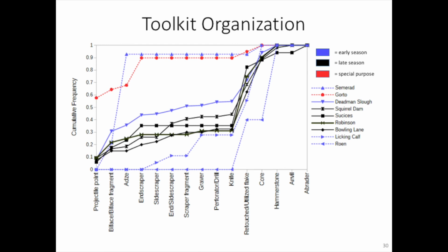Okay, so this is a little hard to look at. These are cumulative tool frequency graphs. So say this site, for example, has a lot of retouch flake tools. They break out into a couple of groups. For starters, most of these assemblages are pretty functionally redundant. They have the same kinds of things in all the assemblages. Most of them are dominated by projectile points, scrapers, adzes, and a handful of expedient retouch flake tools. But things do break out a little bit if you look at these sites that seem to be earlier in the seasonal round versus later.